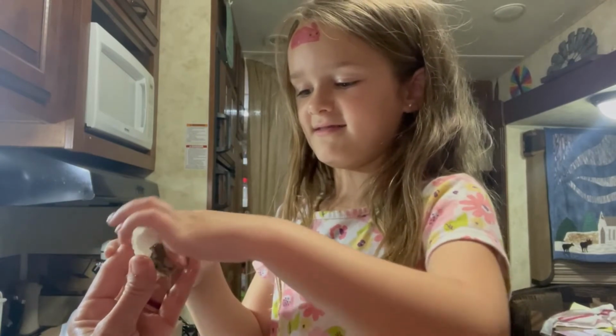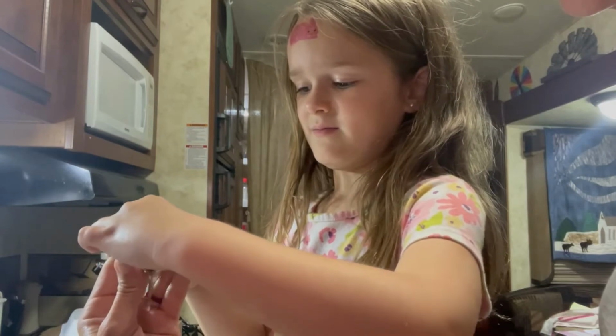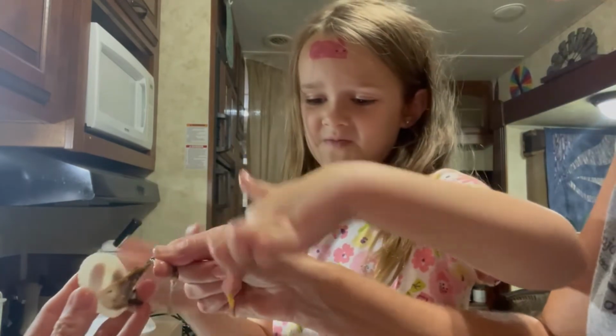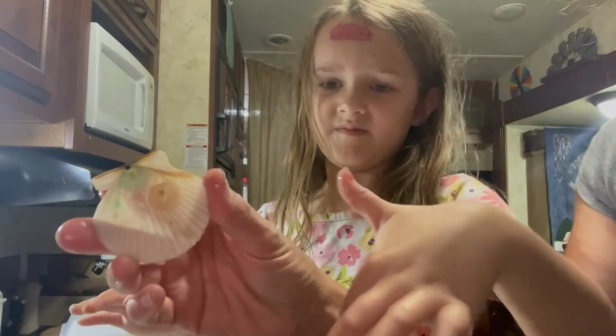These guts. Yep, those are all the little eyes and the guts inside. Wait, there are eyes in here? Yeah. Is that the slimy stuff? No, that's all his guts. There we go. And then we've finished with the scallop.